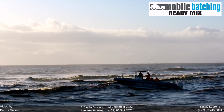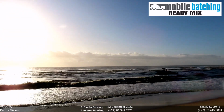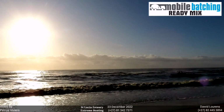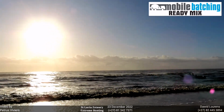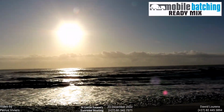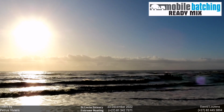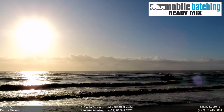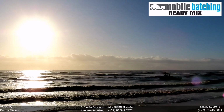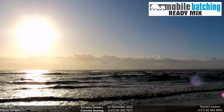this guy's waiting for the channel, the gully, to open up for him. It's a nice flat there, 45 to the south. But patience is a virtue, and it's the difference between getting it right and getting it wet and getting it wrong.